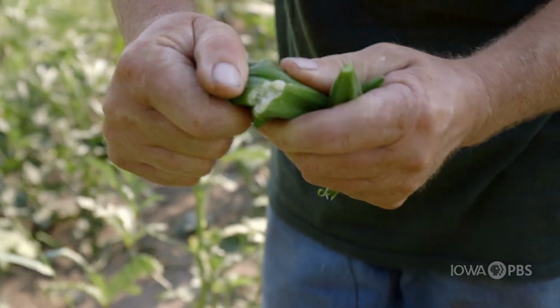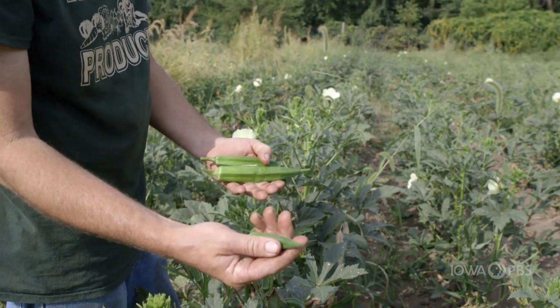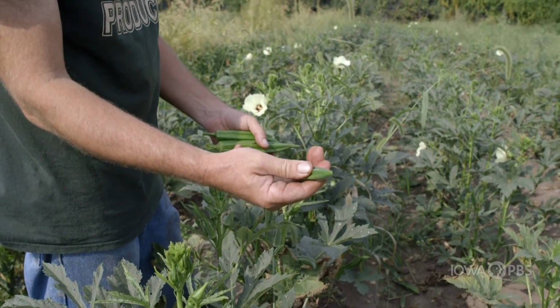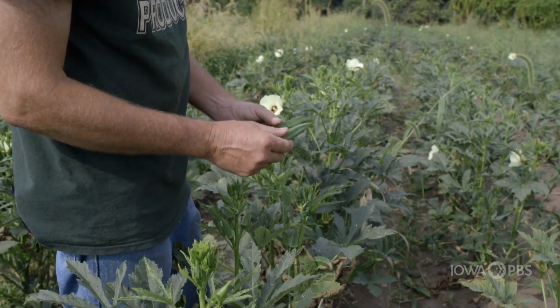You can see the fiber in it. It won't come apart well. So we don't want that. Where these younger ones like this, the tip's very flexible. If we break that tip, it breaks off nice and clean. And we can also feel it's tender in the midribs. So that's their ideal condition.